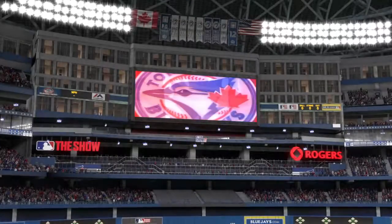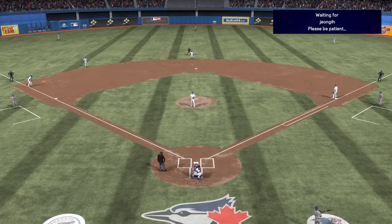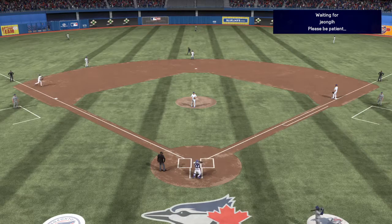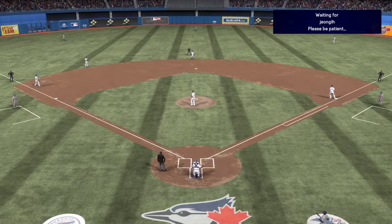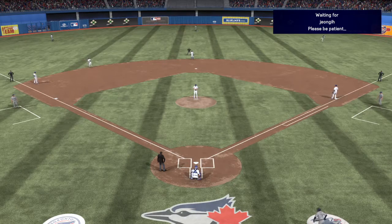The lights are on. We're ready for baseball north of the border at Rogers Center in downtown Toronto. Tonight, it's the home opener for 2017 between the LA Dodgers and the Toronto Blue Jays. It's baseball, it's the show, and it comes your way next.